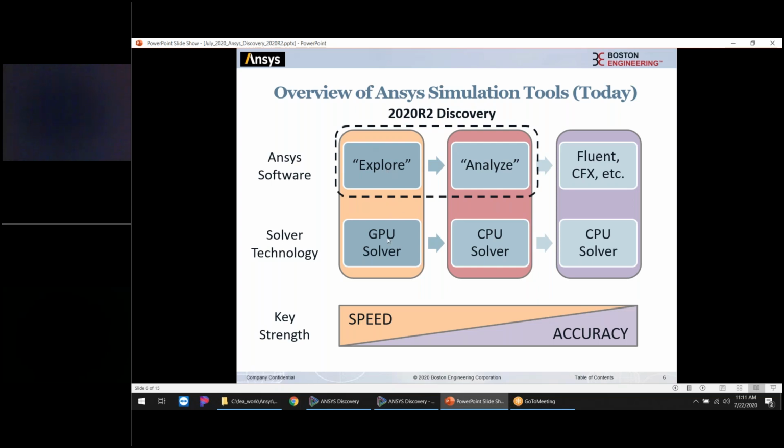Underneath the hood, the GPU solver, that's what's under the hood of Creo Simulate Live. I don't see this impacting Creo Simulate Live at all whatsoever. As Ansys continues to develop the GPU technology, it's going to go into Ansys Discovery in the Explore phase, and then it's going to go into the Creo Simulate Live under the hood.